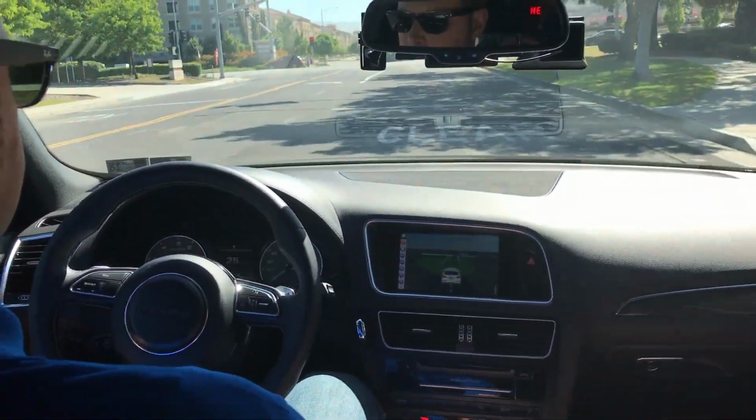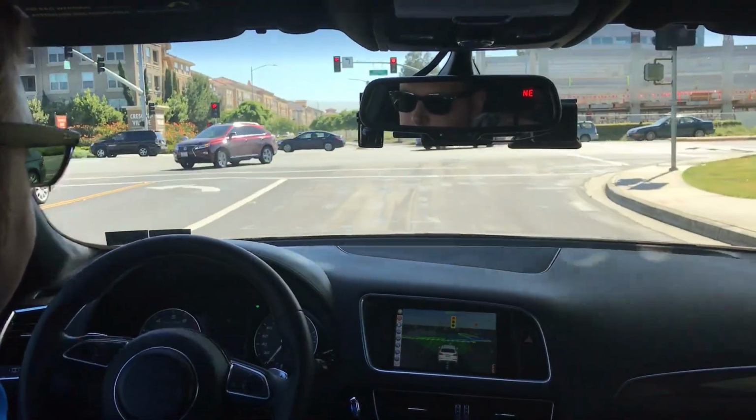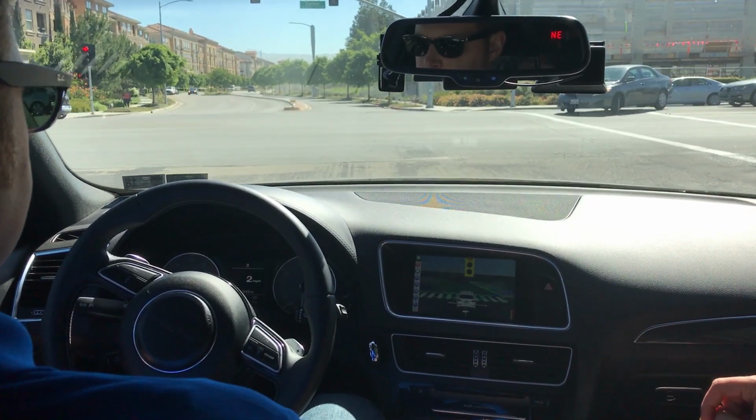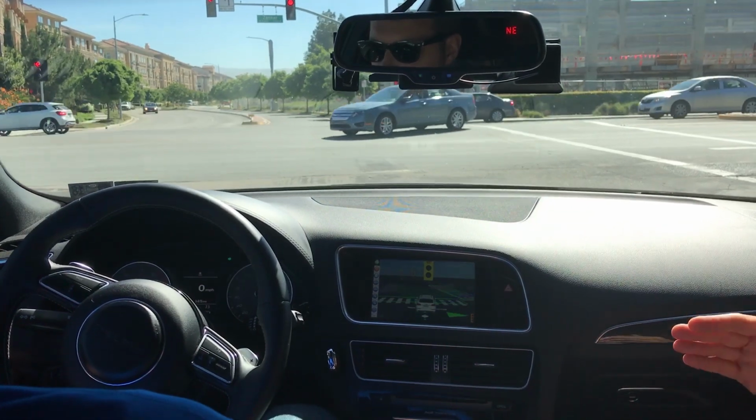By the way, we switched now to auto mode. So you didn't even feel it, okay? But this is now the car driving on its own. And okay, so you can see here, by the way, that the vehicle detected the traffic light, okay? Which is currently signaled as red.